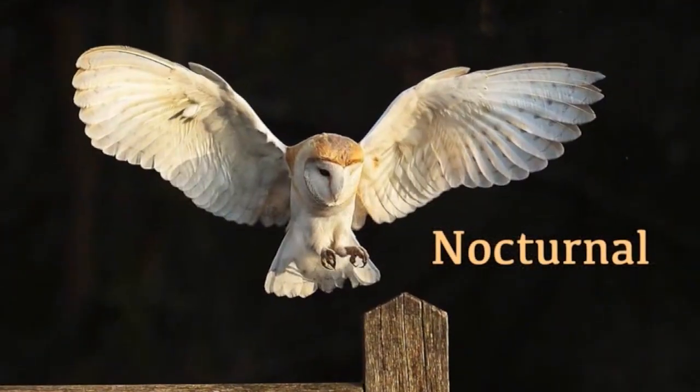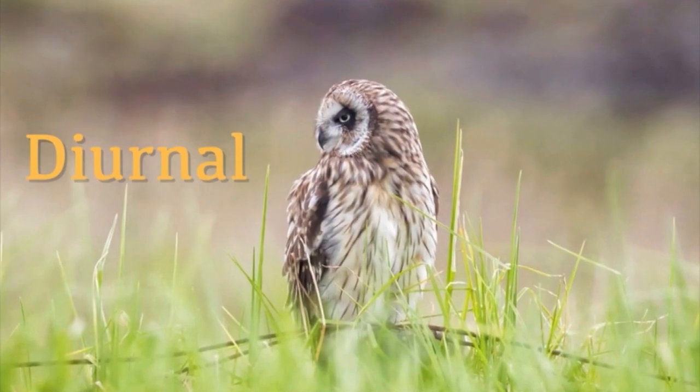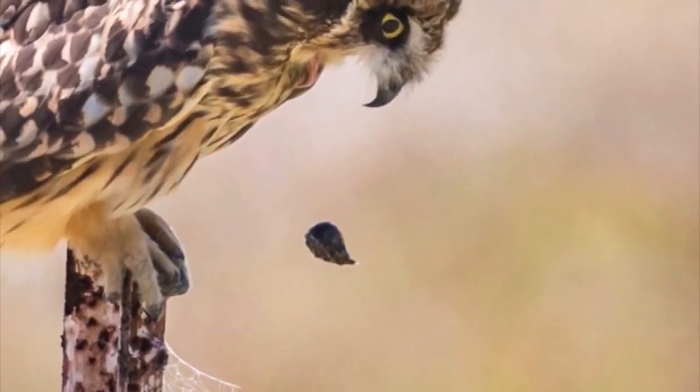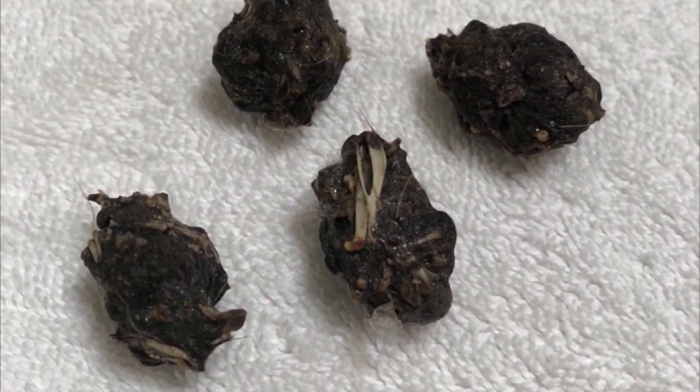Barn owls hunt mostly at night, while the Pueo is diurnal, meaning it hunts mostly in the daytime, but also at night. Pueo eat small animals like mice and lizards, and after devouring their meals, they spit up pellets containing the hair and bones of their prey.